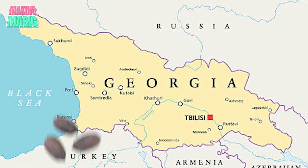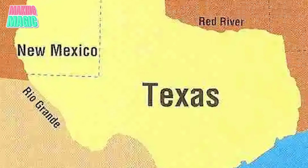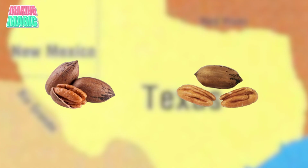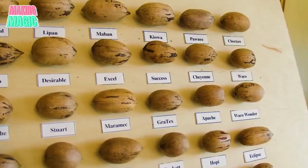Georgia growers often lean toward Desirable and Stewart varieties, while Texas and New Mexico growers could opt for Western Schley or Wichita varieties that handle drier conditions better. The regional adaptation helps ensure successful crops across diverse growing conditions.